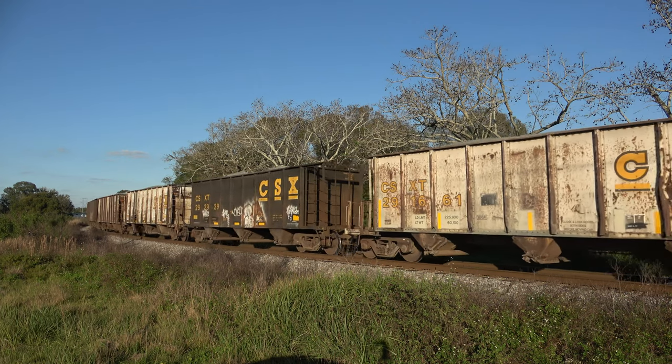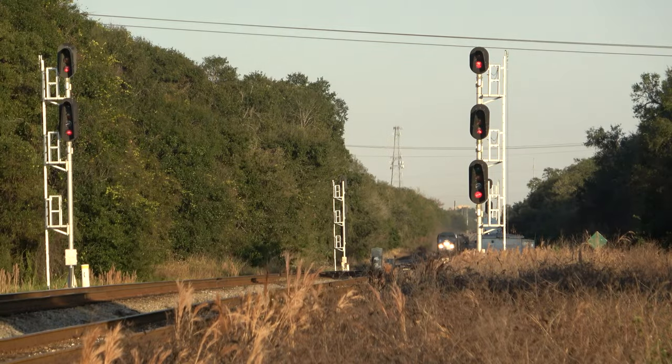We were gonna keep it that way, finishing off the day with PO92 ripping through town on its way into Tampa.